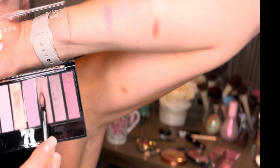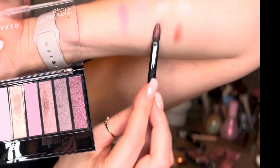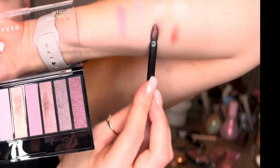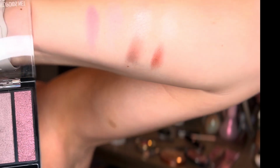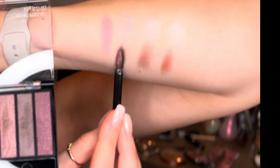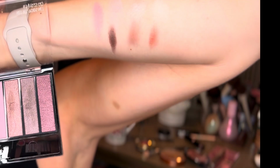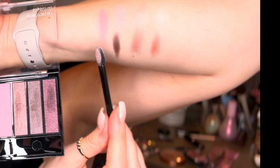Next is this one here. So that one looks like it's going to be super dark, but actually it's not. Okay, and then got this darker one here. That one is quite dark. And then last is this one, kind of like a berry color.